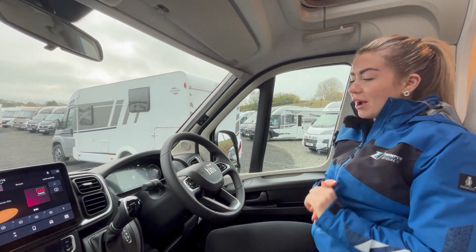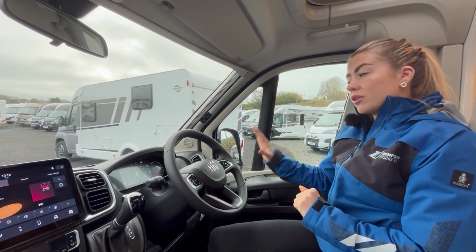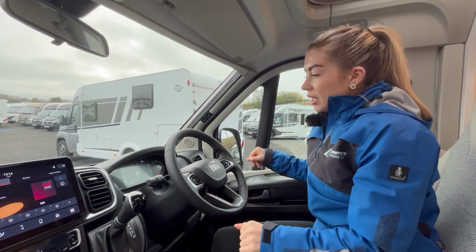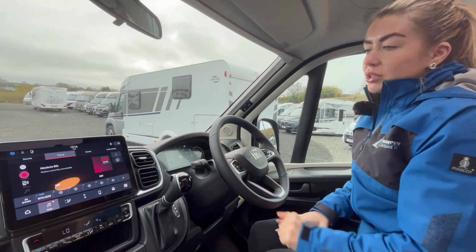It's all about comfort and control. You've got everything you need up here. You've got your hands free, you've got your cruise control, your cockpit is fully digital, you've got your automatic drive, so perfect for those long journeys.